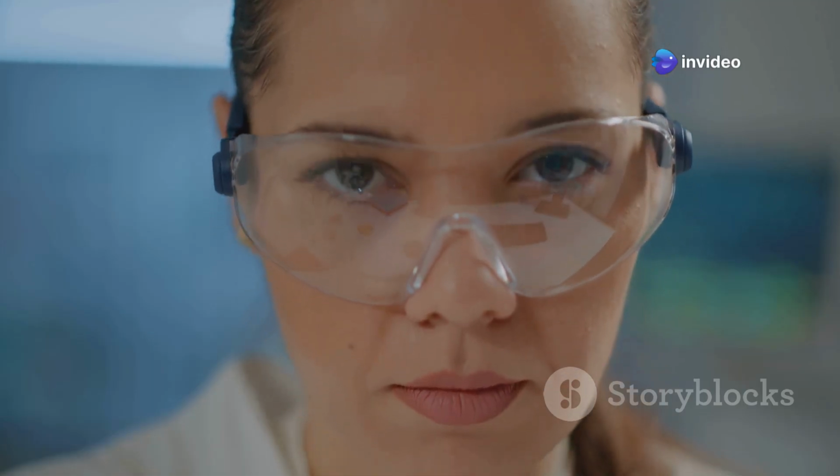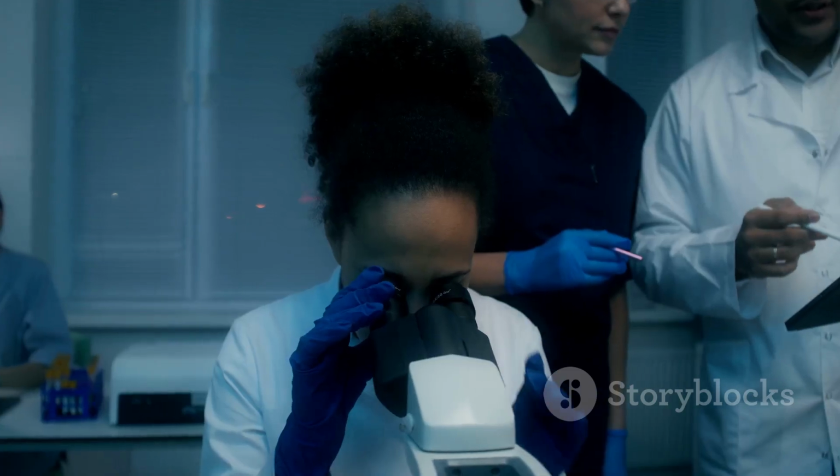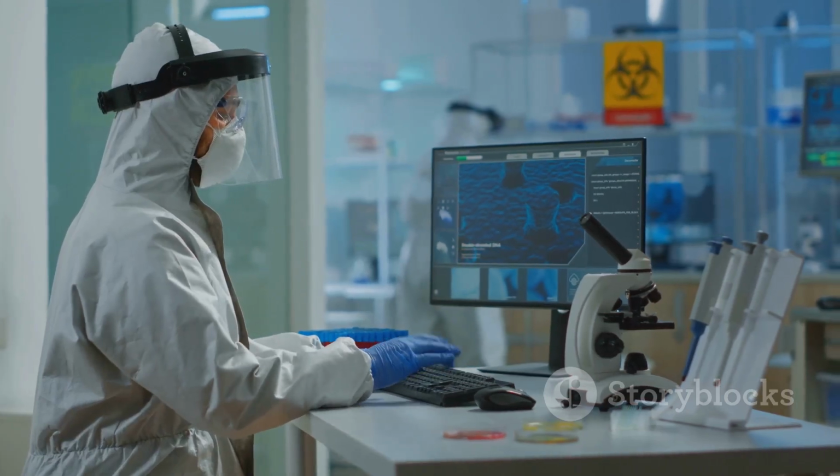Remember, safety isn't just a set of rules, it's a mindset. By incorporating safety into everything we do in the lab, we can focus on what we do best: exploring the wonders of science. Now go forth and experiment, but always remember, safety first, science always.